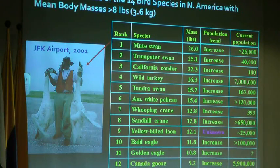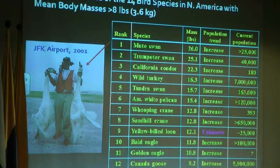Another big problem with the future of bird strikes is that we have a lot more larger birds out there now than we had in the past. This is just some birds from North America, and the population status of these birds is increasing over the years, and all of these birds are birds that weigh more than 8 pounds, which is what I told you our standard engine design is now.